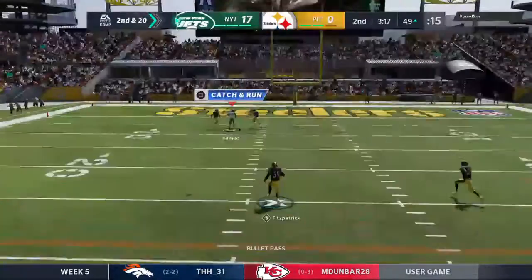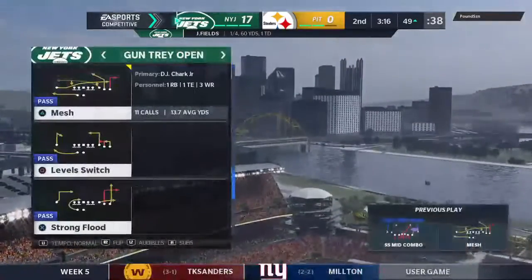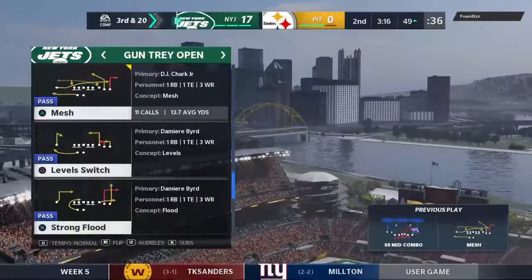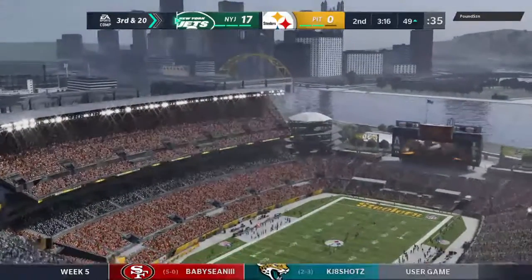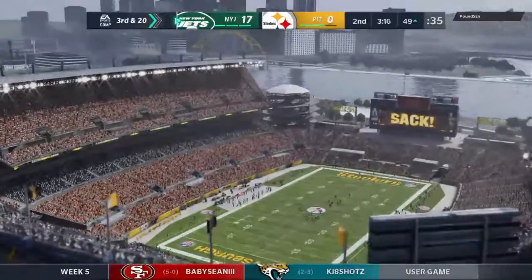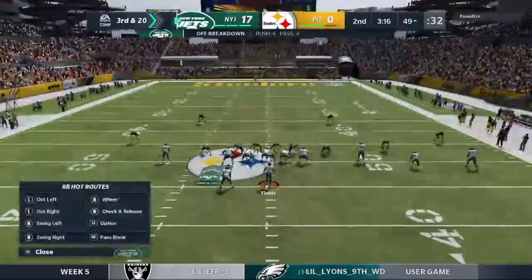Taking a shot for Samuel. And that's going to be incomplete. Good effort there trying to take a shot, but it's third down. I'm not sure it made a difference on that play, but one thing to keep in mind, here in the early part of the year during a day game, the sun does play a factor on deep balls.